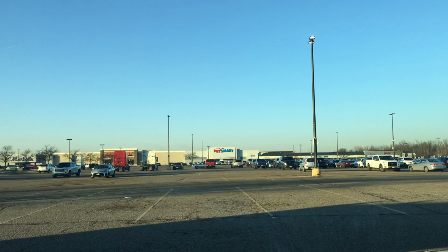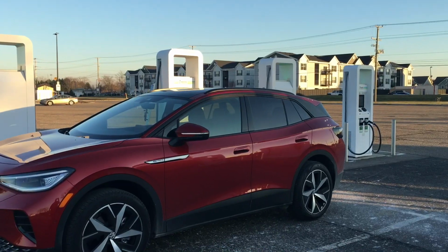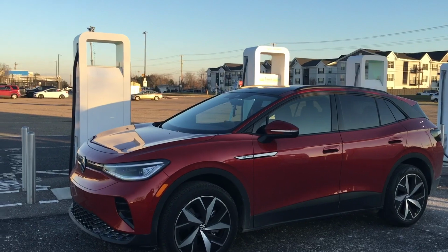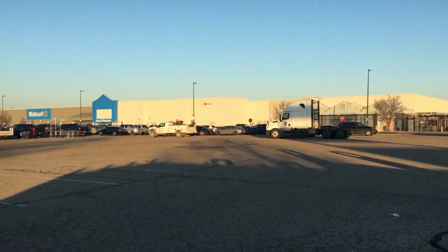Okay, let's go see what we can do. The stop has two rows of four chargers. Only two of them are 350s though. It's a big old Walmart.